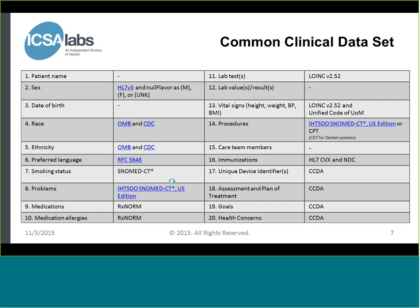Immunizations, number 16, those were added, and they require the HL7 CVX dataset, and we'll talk about the details related to those a little later. For 17, unique device identifiers, those items are a new addition, and they do require a CCDA. And then the care plan fields, including goals and instructions, were split into the last 3 categories that you see, so 18, 19, and 20 on the list.